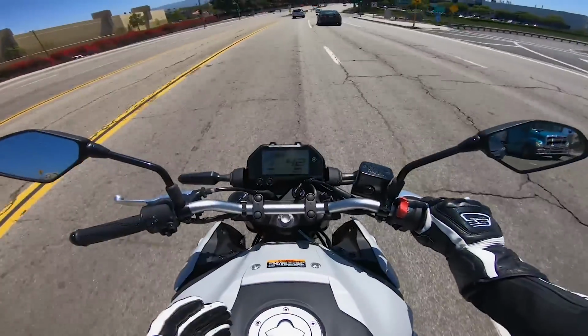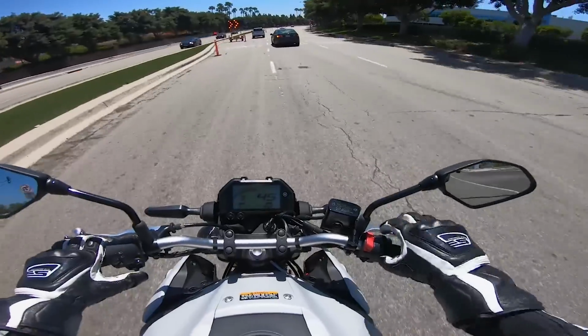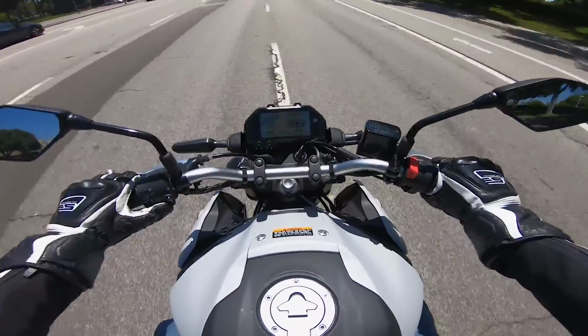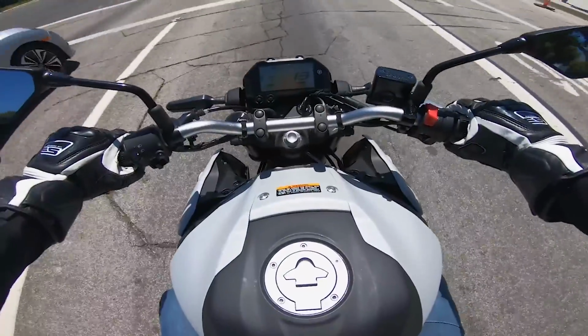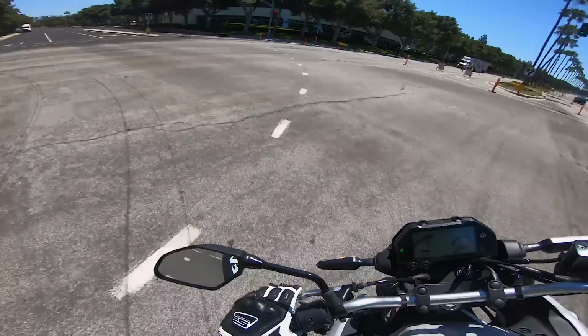Same power plant as the R3. Foot peg position is the same as the R3, which we dragged just a little bit on the racetrack, but nothing serious. So obviously it's got the upright handlebar, and it's missing a fairing, but could you take this to the track? Totally. I think so. I think you'd have a blast on this thing.